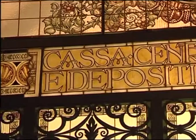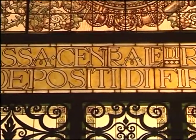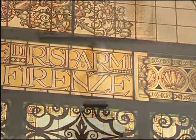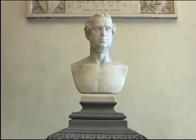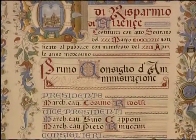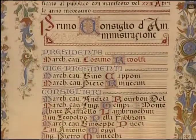The first savings banks were set up during the Industrial Revolution to satisfy the needs of the lower classes and to exercise an amount of control over possible social unrest. A group of eminent Florentines, including Gino Capponi and Cosimo Ridolfi, the first chairman, were behind the move, whose aim was to instill the virtue of saving money.